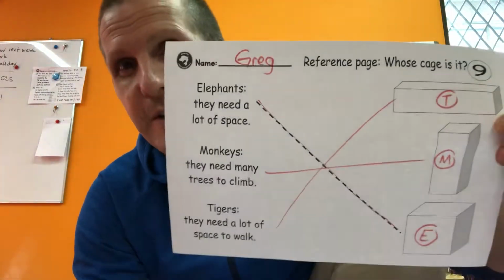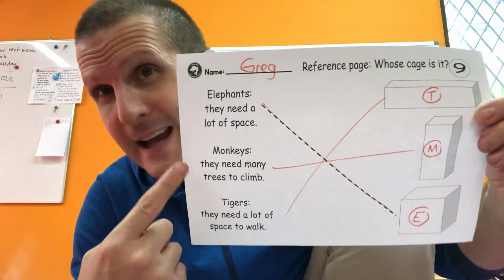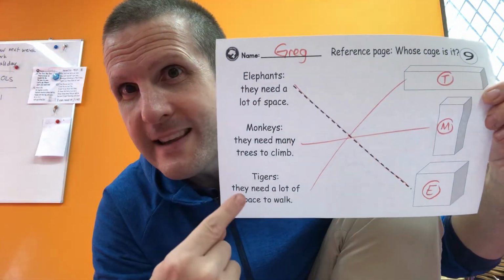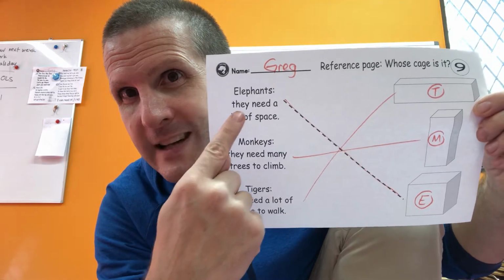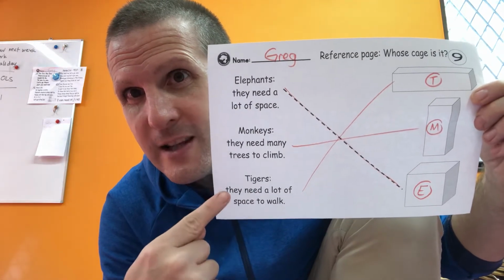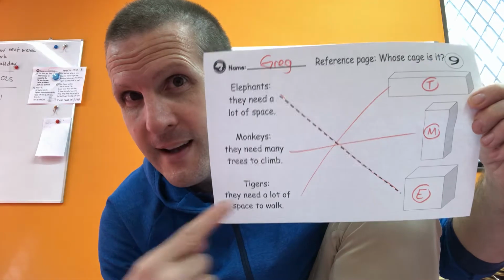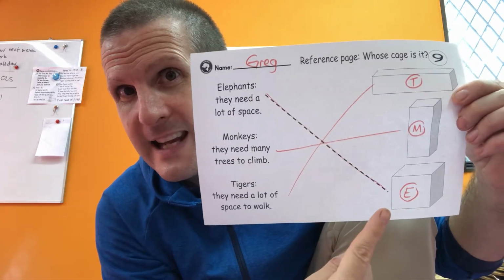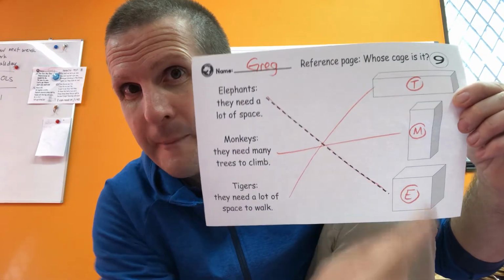Number nine is your reference page, too. Don't forget, you have to come back to this worksheet so that you can find these answers here. The elephant answer, the monkey answer, the tiger answer. And I decided just to write my letters T, M, and E inside and circle it as well.